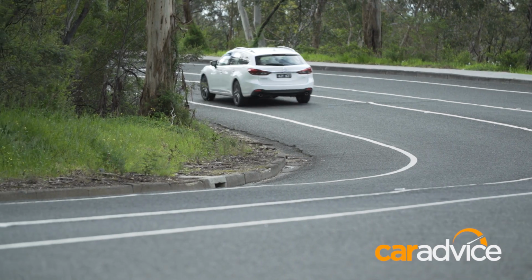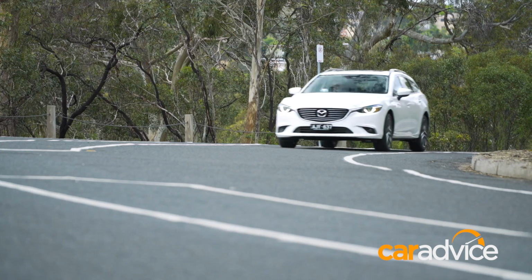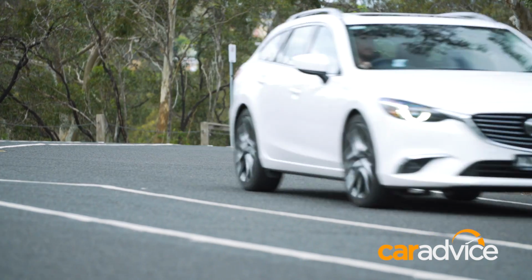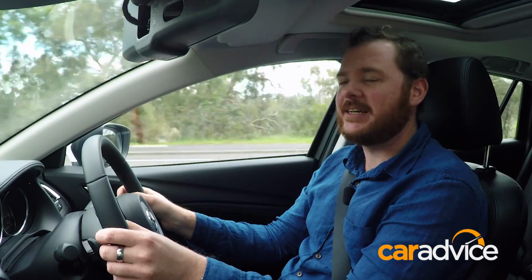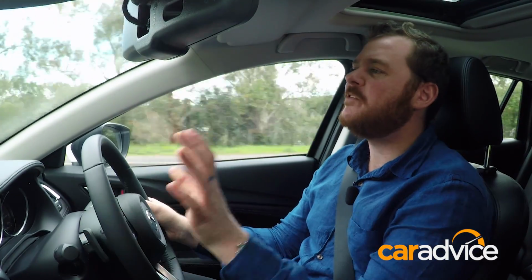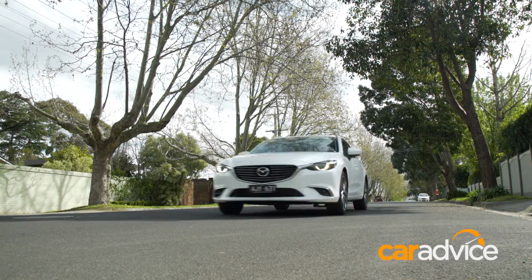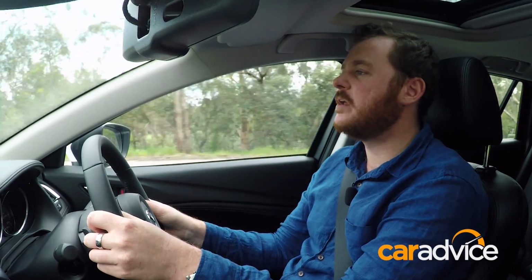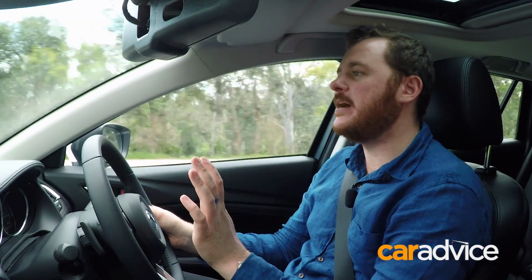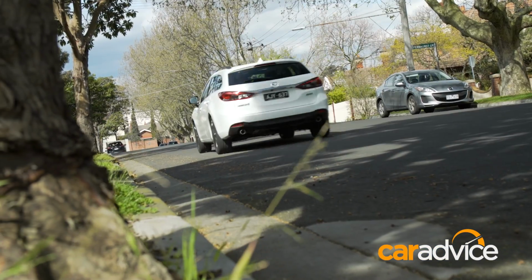I can't help but feel that the chassis could also handle a bit more torque. The CX-9's 2.5-litre turbo engine with 170 kilowatts would be a fantastic addition to the 6, and I hope Mazda does that at some point in the future. If you want a little bit more punch, you can opt for the $3,000 more expensive diesel engine with a whopping 420 Newton meters of torque that gives you that little bit extra low-down punch that you might be looking for. Depends on your budget, but I reckon it's worth stretching if you can.